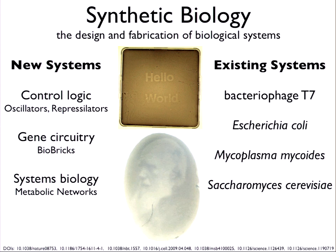So in the middle, you'll see these are lawns of E. coli that have a circuit in them that makes them act as photographic film. So you shine red light on them through a filter, and they reproduce an image. And you can get the biobricks for this from MIT and make your own photographic E. coli. And that's one scale of synthetic biology, and they take that up to whole metabolic networks.